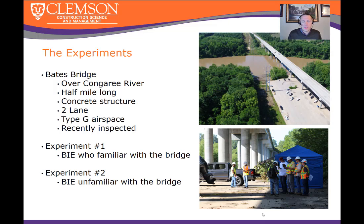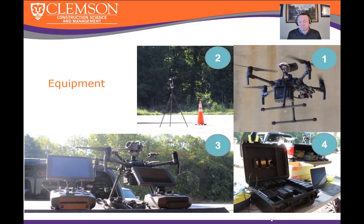So in that experiment, we shadowed the bridge inspectors and teamed up, and then they inspected that bridge with the drone, knowing where those defects were. Experiment number 2 is where we did the same thing, but with a different bridge inspection team who didn't know anything about this bridge. And then the idea was, can that team use a drone and find all of the deficiencies that were found using traditional methods and that the first inspection team had been able to find. So the equipment that we used, the drone is in picture number 1 there.